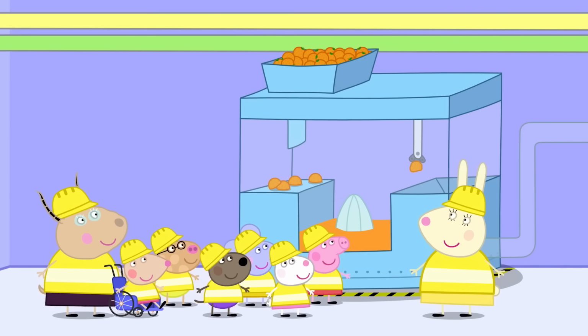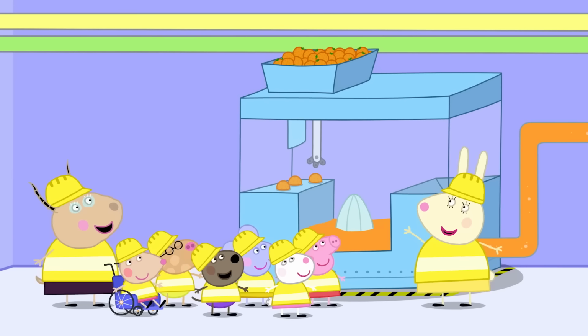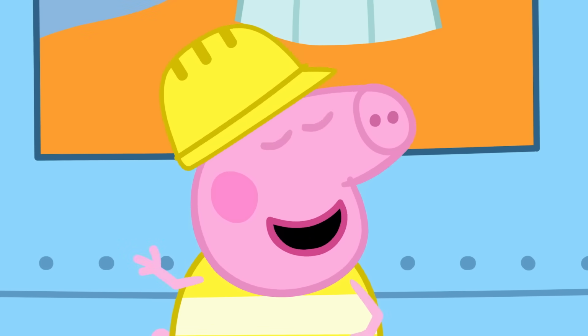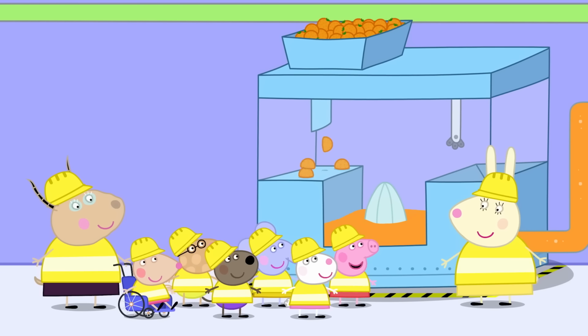Today, Peppa and her playgroup are at a juice factory. They're learning how juice is made. And this is the fruit squeezer. It squeezes all the juice out of the oranges. Can I try squeezing oranges, Miss Rabbit? Of course. You can all try.